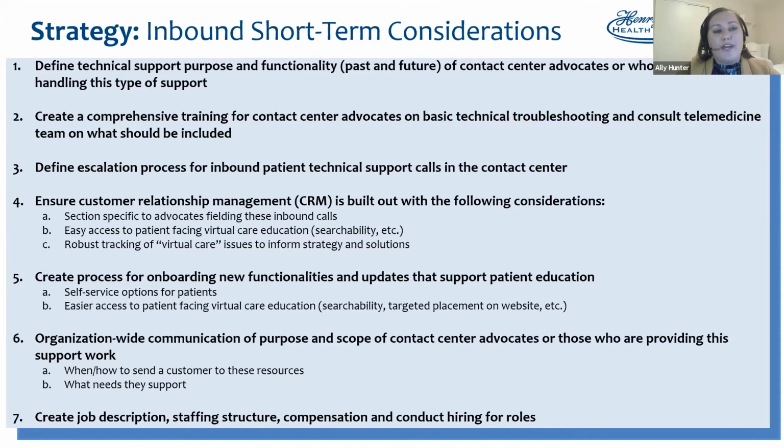The fifth one we have here is create a process for onboarding new functionalities and updates that support patient education, self-service options, and then also access to patient-facing virtual care education, such as searchability, targeted placement on the website, making sure that it's above the fold, not below, ensuring that they don't have to scroll too long or search too hard. Patients really would like this to be served to them on a platter. They want it to be easy.